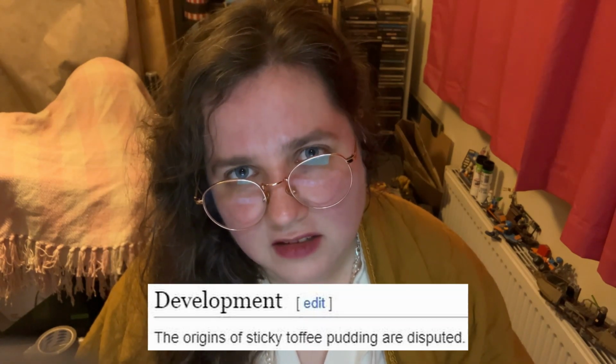My first port of call was Wikipedia, which has a nice short blurb on the subject, which begins with, and I quote, "The origins of sticky toffee pudding are disputed."